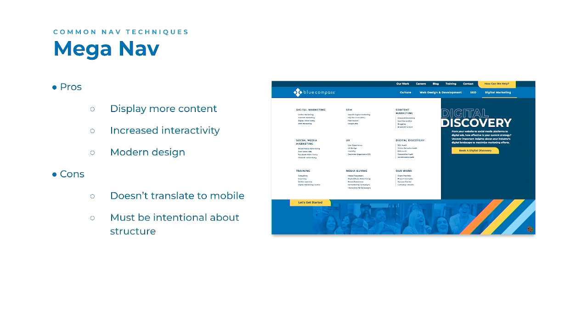You do have to be more intentional about structure, which we talked a lot about being intentional today. So if you're being intentional on the front end with what content you need and how that's structured, then a mega nav might be a good choice.